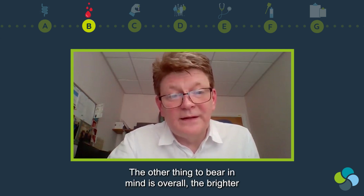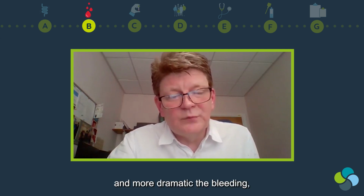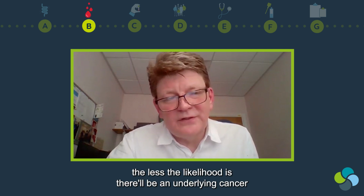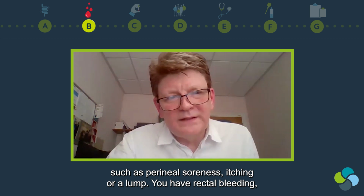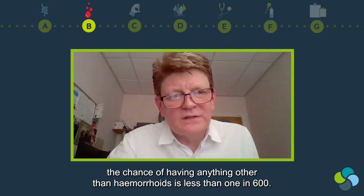The other thing to bear in mind is overall, the brighter and more dramatic the bleeding, the less the likelihood is there'll be an underlying cancer. In patients under 45 who have symptoms of hemorrhoids such as perianal soreness, itching or a lump, who have rectal bleeding, the chances of them having anything other than hemorrhoids is less than 1 in 600.